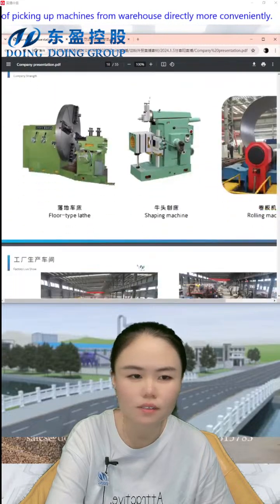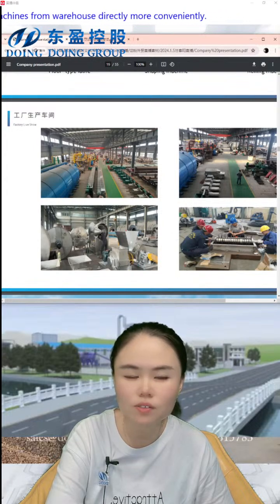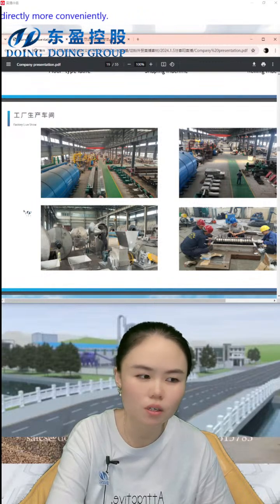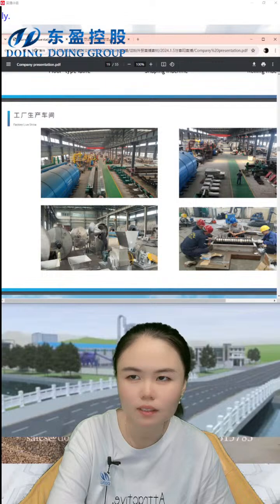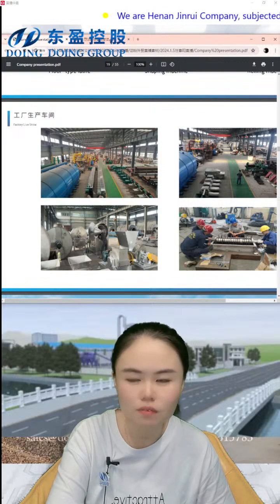Okay, this is all for the machines. And this is for the workshop pictures. As I told you in the beginning, our factory workshop has an area of more than 20,000 square meters. You can see the workshop view, and you can also notice that our engineers are discussing and working at the site for the fabrication of equipment.